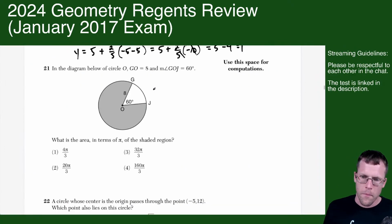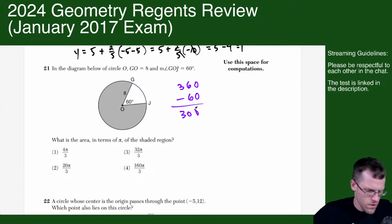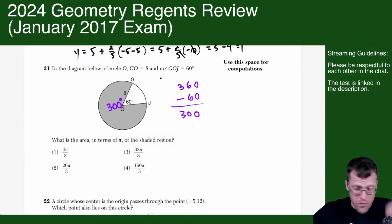All right. Let's see. Moving on, we have this circle. Angle GOJ is 60. What is the area in terms of pi of the shaded region? Well, if this is 60, the whole circle is 360. So the shaded stuff is 300 degrees. Okay, so this part here would be 300 degrees.